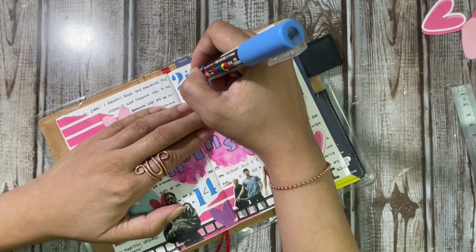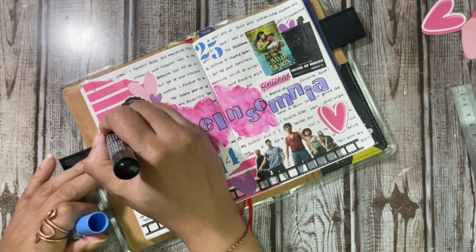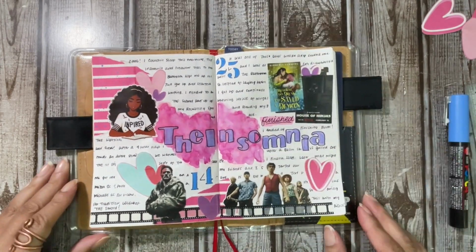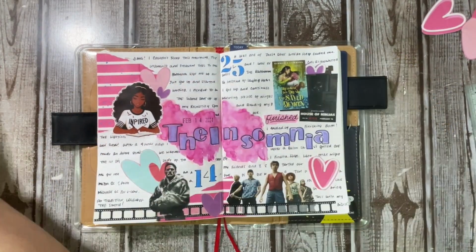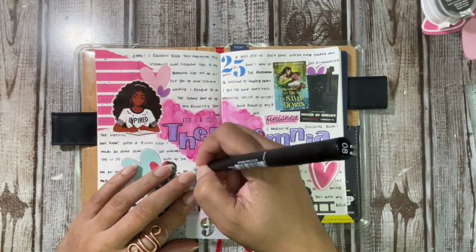Of course, there will be a flip through where I go into detail about everything. And so I guess just look out for that. And I need to start in on my March entries. I'm going to try to catch up so I'm not behind a month of everything. So we'll see how that goes.